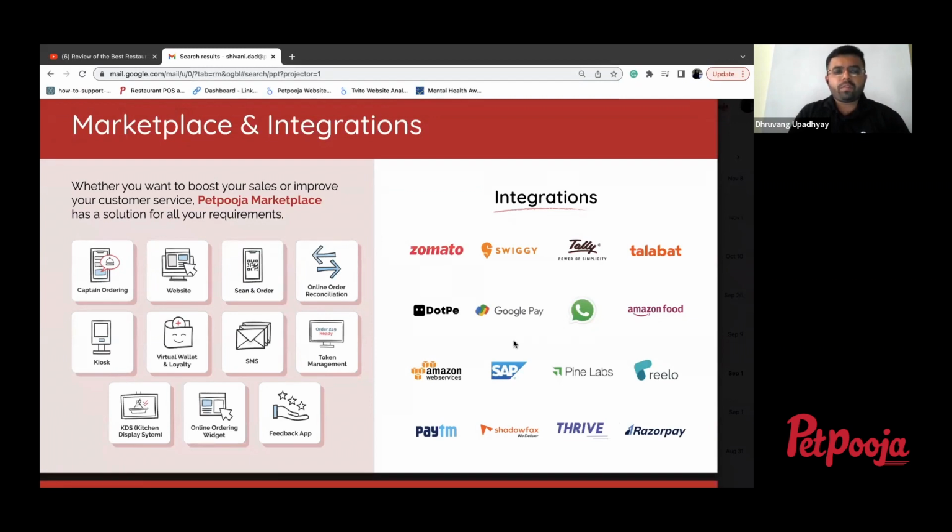Apart from that, we have a lot of solutions. We have a website, we have scan and order. All these solutions give a restaurant an opportunity to present itself as a top-notch restaurant in the entire area. Talking about the loyalty program to retain customers, and the KDS, there are a lot of solutions we offer. Apart from that, we are focused on the integrations part. If you want to manage orders from a platform like Zomato, Swiggy, Dot Pay or Google Pay, you are able to do that. Paid Puja offers integrations with each and every platform.